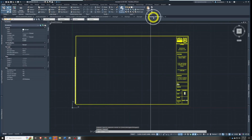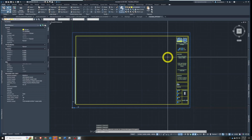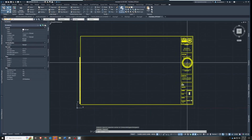So that's another reason to use a blank template. It makes a really light file, and when you copy something into a blank template, it inherits what you brought in: the block, the layers, the symbology, the line types, all of it. So that's the beauty of using a blank template for something like your title block reference.